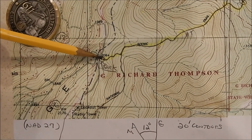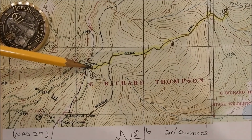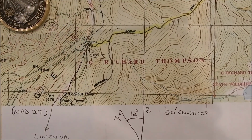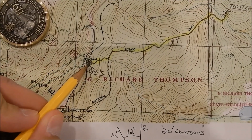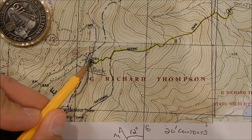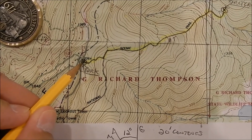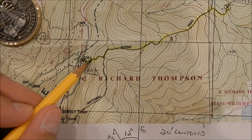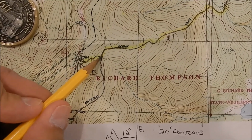You pull off there, and then you have to find this trailhead. You'll see it there. It's an old road with an iron bar across it. It's chained off and pretty heavily overgrown. But anyway, you start coming down, descending down the mountain along that old road until you get to here.